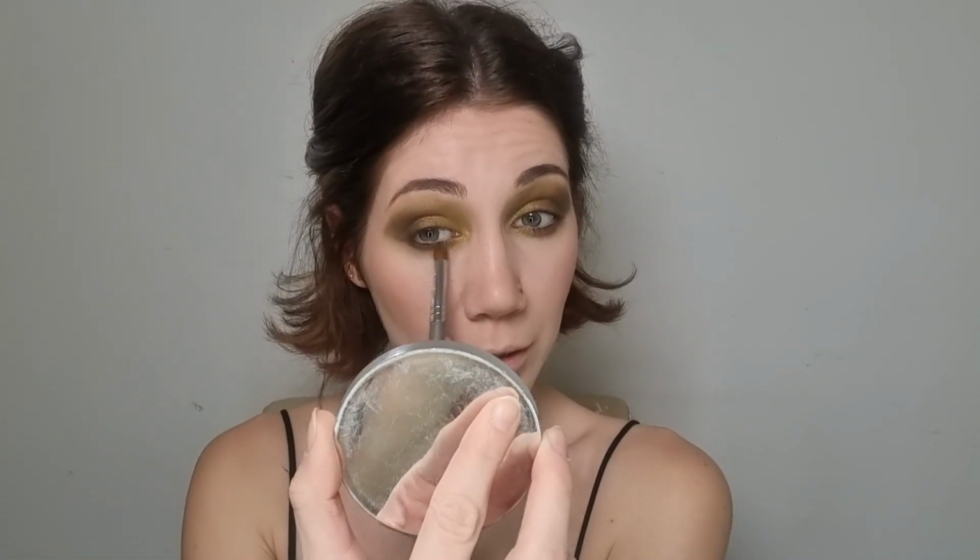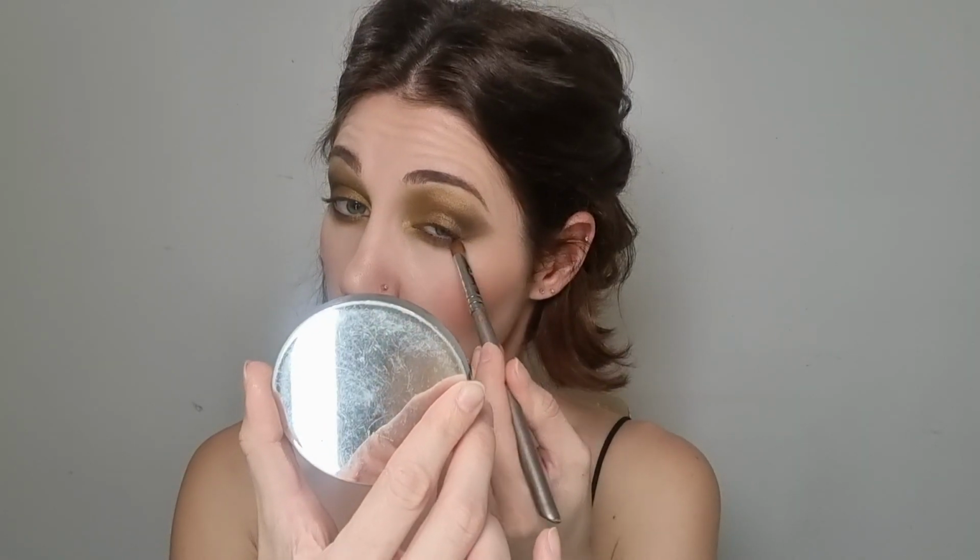Then taking the same brush in Smog, and I mean, you know what I'm doing. I'm going over the colors that I went over and I'm just making them shiny. Smog in the center. With the center, you don't have to do too much blending because it'll probably irritate your eye. It's just there to be there. And then Dark Horse at the end.